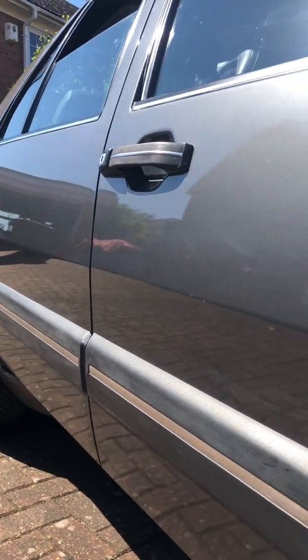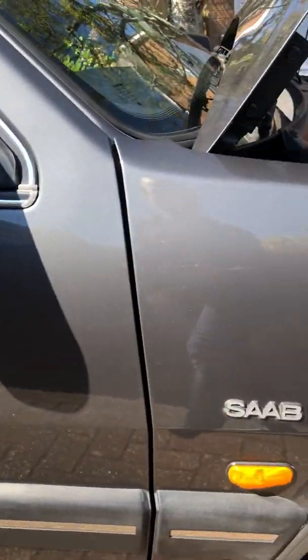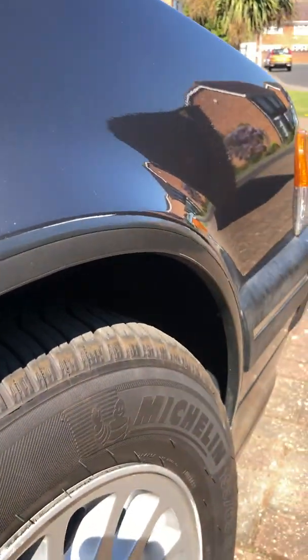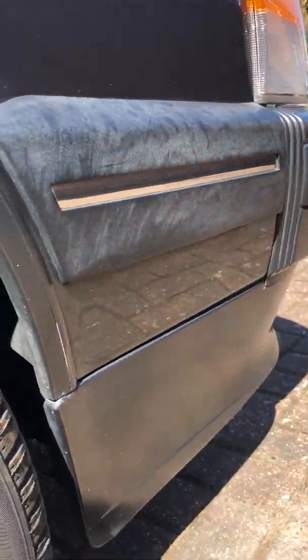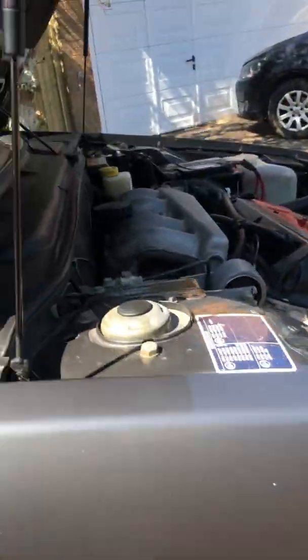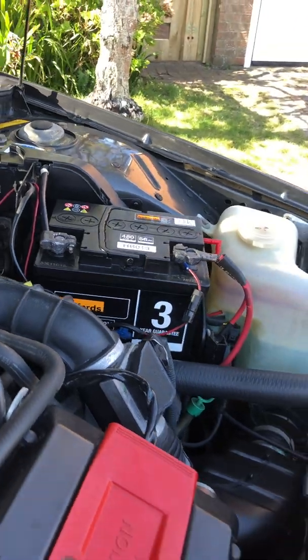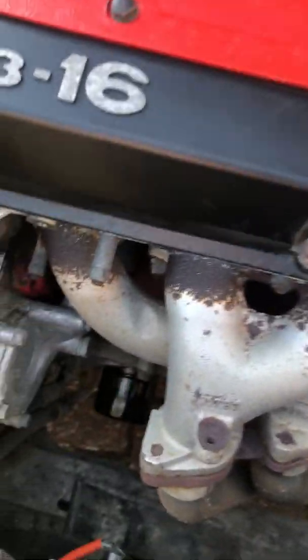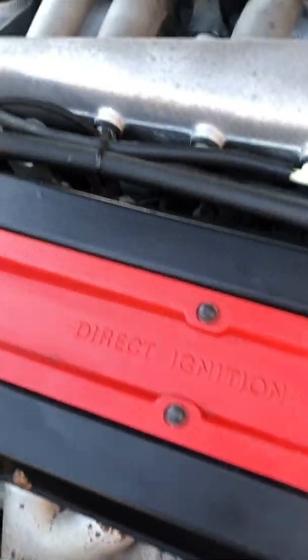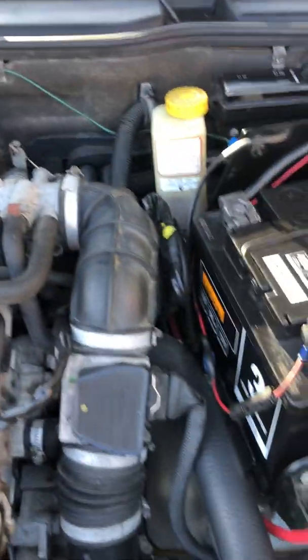Appreciate those lines. Plastic's in very good condition. New battery, about a month old from Halfords. I serviced it last June. I mentioned a couple of points, but I've done 4,000 miles and it's held all its fluids absolutely perfect.